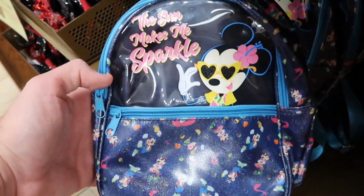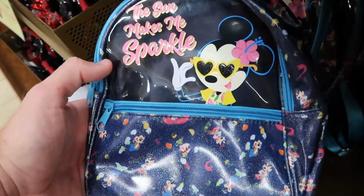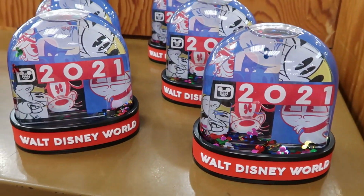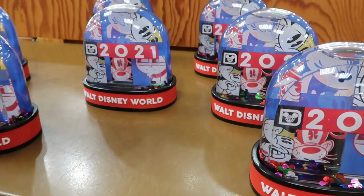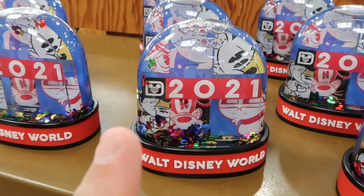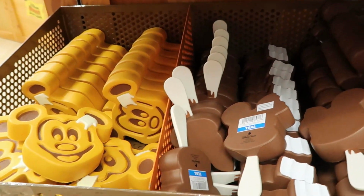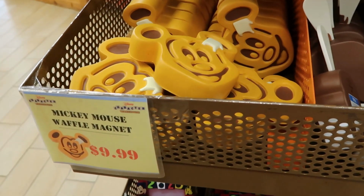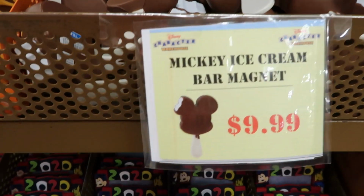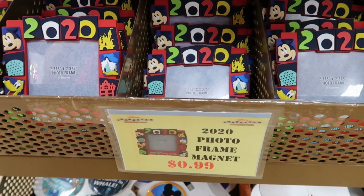They have a girl's little backpack right here, The Sun Makes Me Sparkle, for $24.99. I don't remember seeing this either. For $9.99, they have a 2021 snow globe right here. That's a really good deal. Originally $16.99, and it's still 2021. How cool is that? Also a really good assortment of magnets for your Mickey waffle for $9.99, your premium ice cream bar for $9.99, and they still have a bunch of the 2020 photo frame magnets right here for 99 cents only.